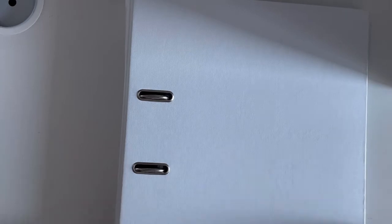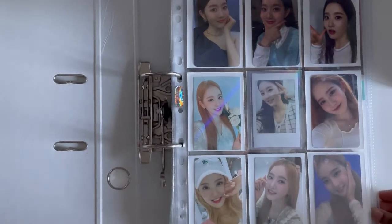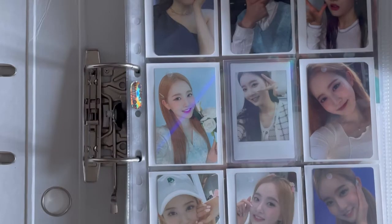Now we've got this binder. Haven't seen her in a minute. So, we've got STAYC in here. She had a lot of my STAYC things for sale, even my Polaroid. And now I'm like, I ain't giving her away. She's here in the middle, in the center.